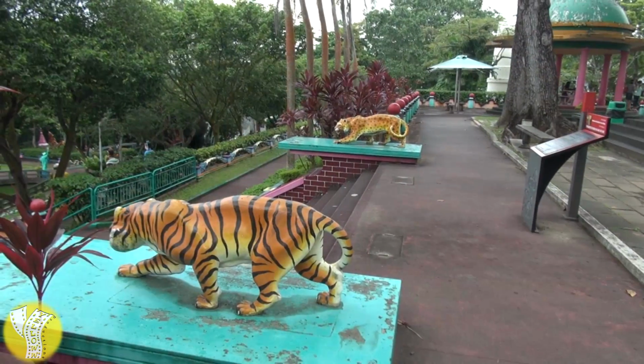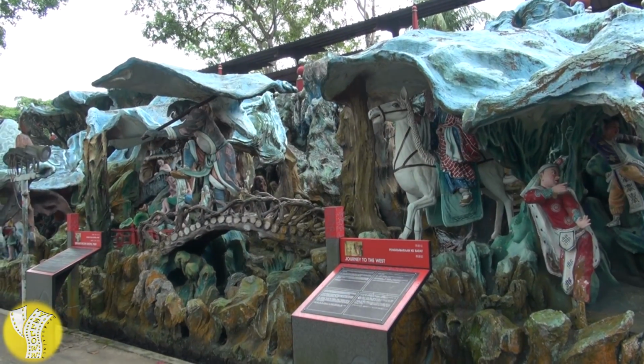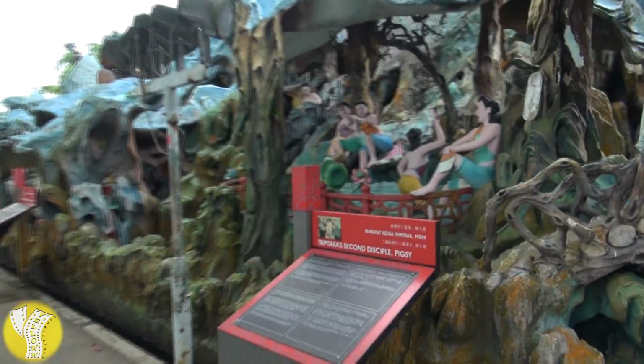In the middle of the villa is one of four memorials to the family that invented Tiger Balm. It's flanked by two tigers, interestingly enough, and right behind it is a very large sculpture that shows off a whole bunch of stories all in one. The stories in the sculpture in back of the memorial: there's the Journey to the West. There is Tripitaka's second disciple, Pigsy, the pig right there.